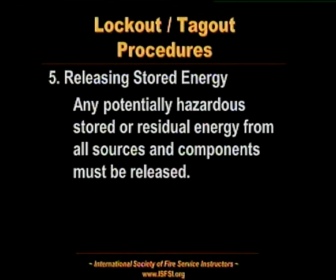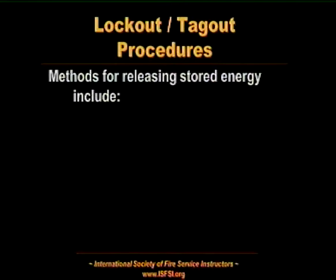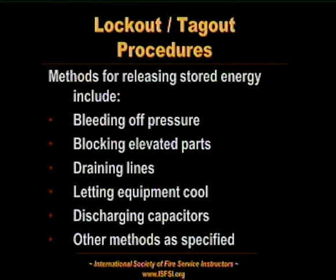Releasing stored energy. Any potential hazardous stored or residual energy from all sources and components must be released. Methods for releasing stored energy include bleeding off pressure, blocking elevated parts, draining lines, letting equipment cool, discharging capacitors, and other methods as specified.